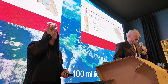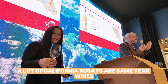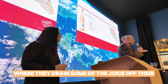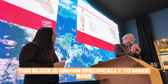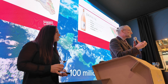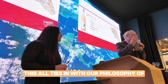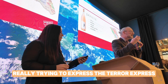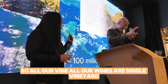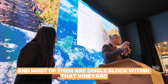One of the things that makes this distinctive in the world of California rosés, a lot of California rosés are saignée wines where they've drained some of the juice off their red wine production. This block is grown specifically to make rosé and then harvested specifically to make rosé. And this all ties in with our philosophy of really trying to express the terroir, express the microclimates. So all our wines are single vineyard, and most of them are single block within that vineyard.